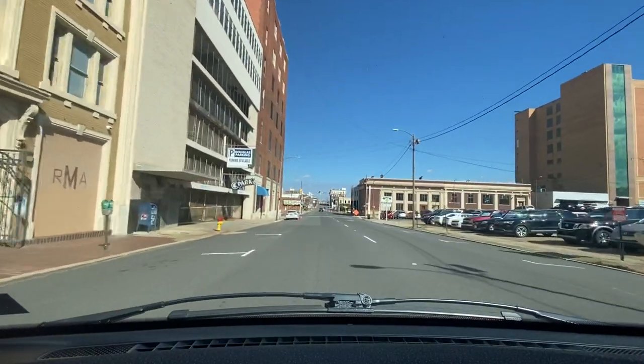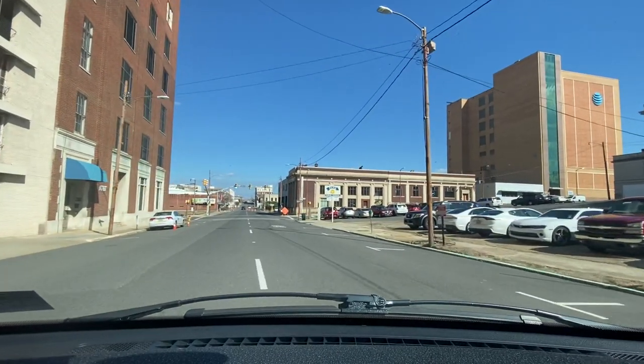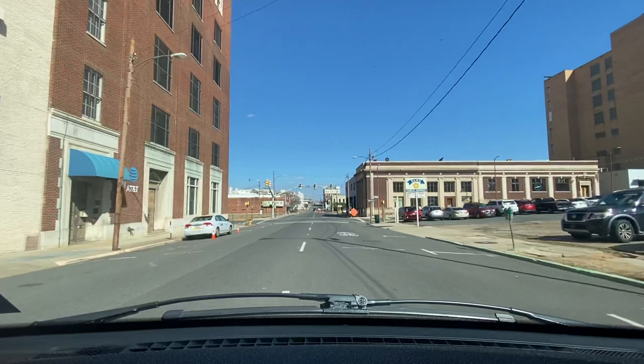Yo, there's an AT&T building on my right-hand side. Let me merge right. There's nobody on my right. You see the AT&T logo on that building? That's one of AT&T's buildings.